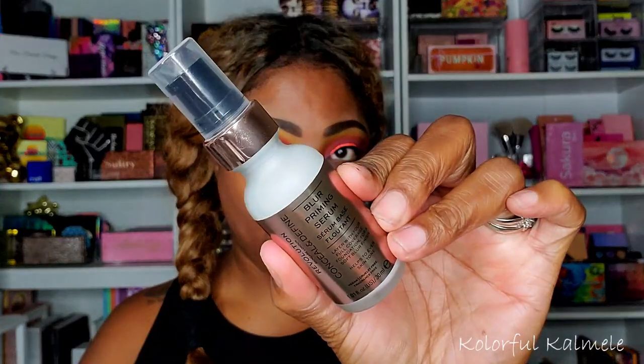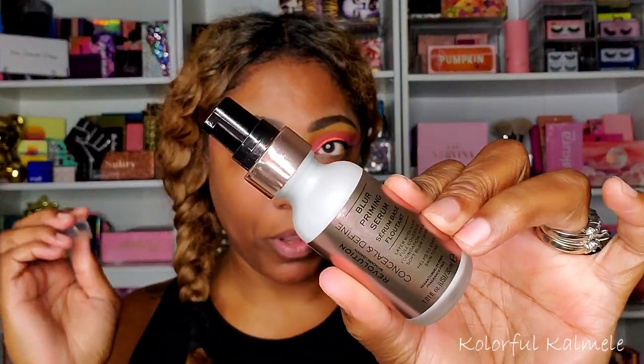Okay, so let's move on to the face, you guys. For primer today, I'm using the Revolution Conceal and Define Blur Priming Serum. So this is what it looks like. It has a little pump on there, and I'm just going to apply this as my priming serum today.